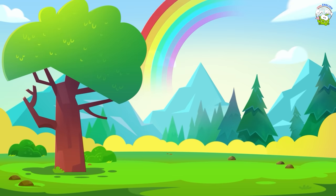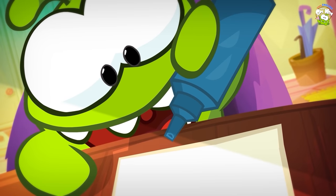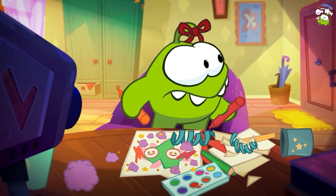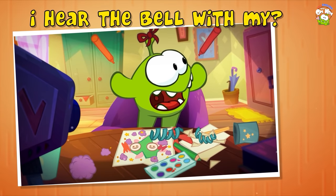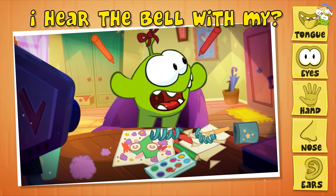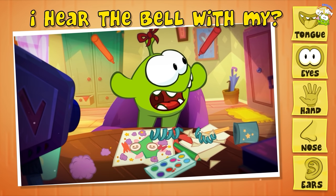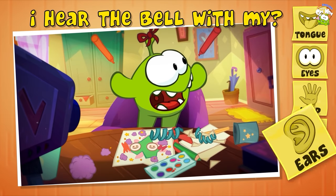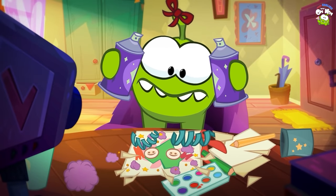Yay! Ooh, Om Nom's making some artwork. Oh, but the glue's run out. And Om Nelle too. Oh, but listen, the bell is ringing. I hear the bell with my hand. No. I hear the bell with my tongue. No. How about with my ears? That's right! We hear with our ears! And Om Nelle heard the bell.